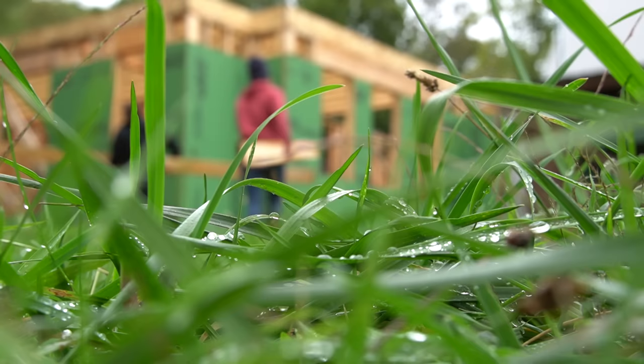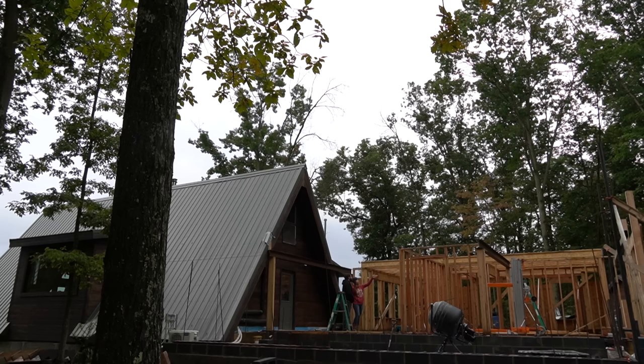So the goal today is going to be getting the floor joist up all the way across the steel beam that we installed in the gym area of the house. It has been extremely rainy here lately, so we're trying to sneak work and build on the house in wherever we can.